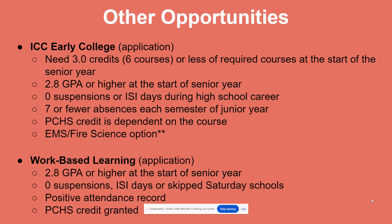As seniors, students have some unique opportunities available to them. ICC Early College is a program that allows a student to take an approved ICC course either on campus or online. The Work-Based Learning program gives students the opportunity to gain on-site experience within the field they are planning to pursue after high school. Students participating in these programs need to be self-motivated, responsible, and have a strong work ethic. In addition, each program has eligibility requirements that need to be met, which are listed on the slide. If you are interested in either of these programs, please be sure to reach out to your counselor and check out the applications on the counseling website.